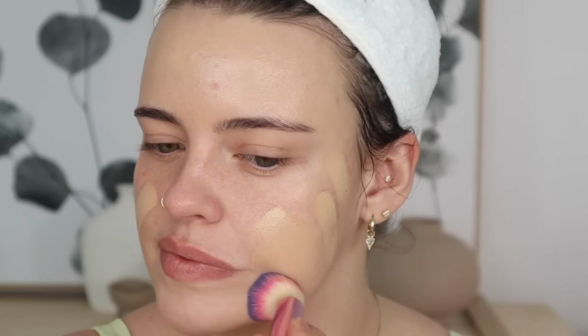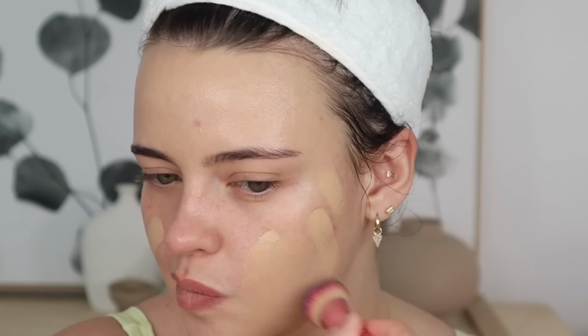It has jojoba oil, which intensely moisturizes and softens skin, and hyaluronic acid. I feel like all brands are just shoving hyaluronic acid wherever they can these days, but this one does have it. It hydrates and plumps the look of fine lines and wrinkles. And it also has olive-derived squalane, so that's kind of cool. It's known to balance oil production and diminish visible signs of aging.